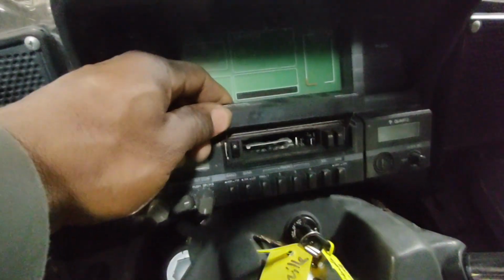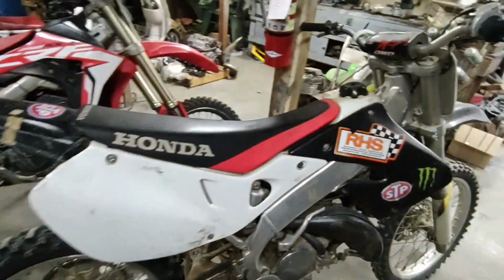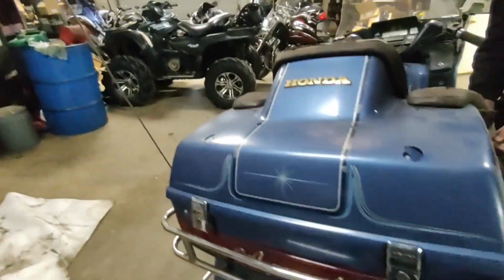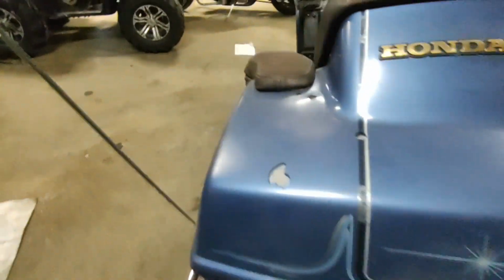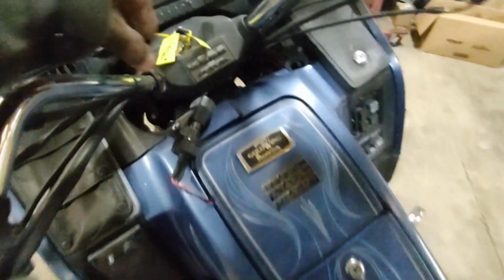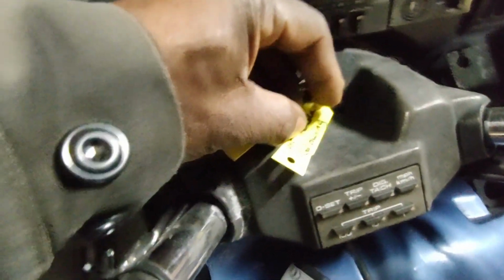Boat gauge. Got the cassette player. It's got the 80s cassette player. Wish that compressor would go off. Got some CRs. A whole bunch of motorcycles in here. What's that? Oh, diaper bag. Yeah, 85 Gold Wing.